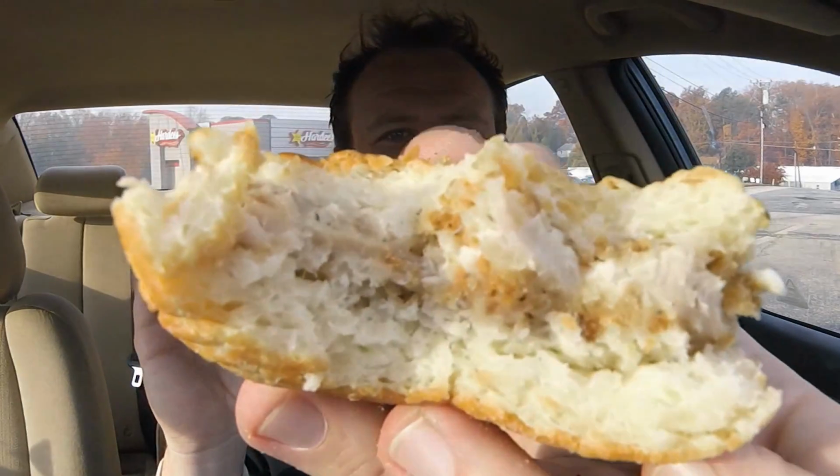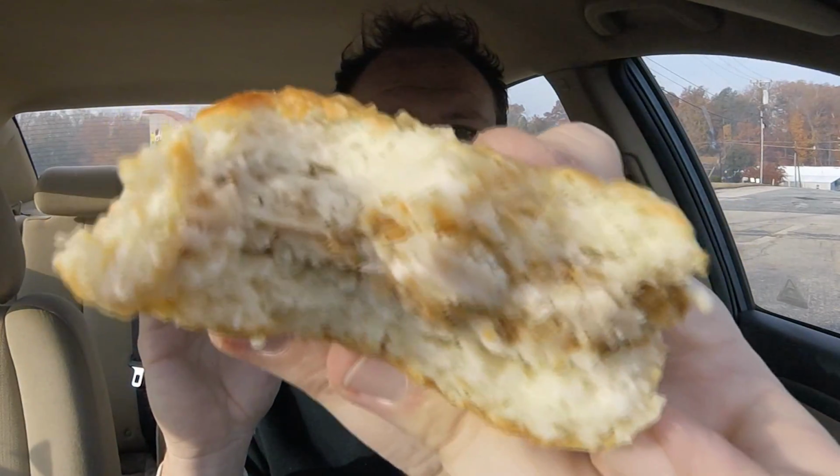I can taste the pepper, the salt, the creaminess of the gravy. It has a really good flavor, of course. The pork stands out. You can definitely tell you're eating a pork chop. All the seasoning, I just want to show that off again. You see all that pepper in there? You can really taste the pepper.